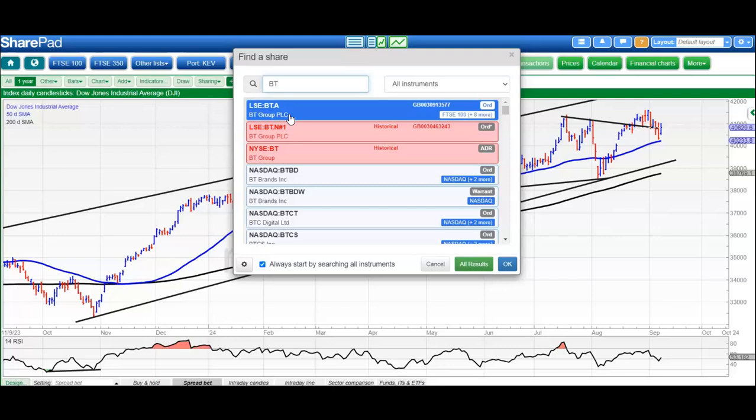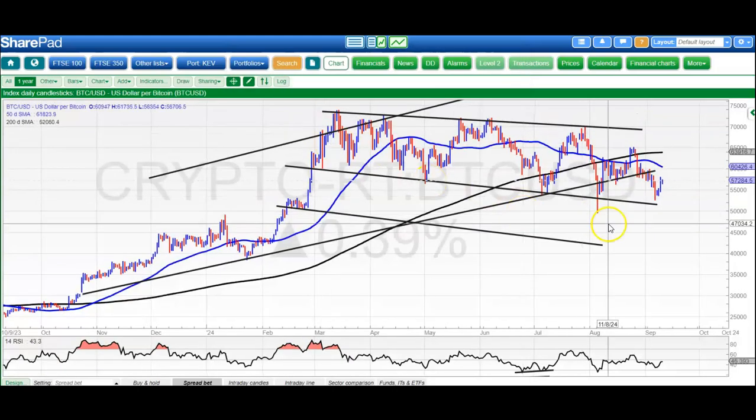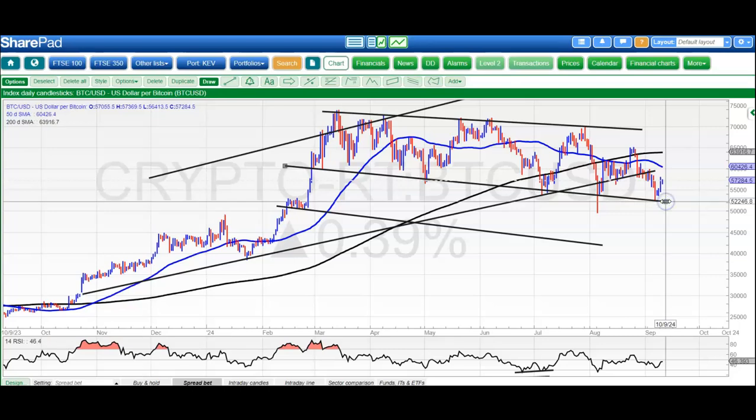Moving on to Bitcoin, which continues to baffle. I think here you can see that we managed to avoid hitting that support line projection. Obviously, it's a bit of a grey area exactly where it was, but let's say it was at that level, 52,000, and we're now ready to at least rally towards the 50-day moving average at 60,400, maybe the same retest that we had last month of the 200-day line through 64,000.